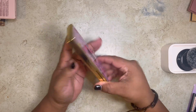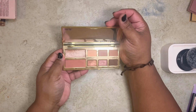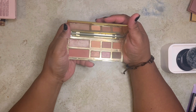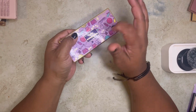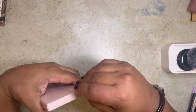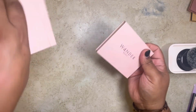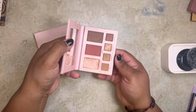This Tarte palette is staying. It's an old palette. I actually used it and it worked really well. So it still works. It's like 6 years old, 7 years old. It still smells really good and it works really good. So I'm keeping it. This is a Wonder Beauty palette that I am getting rid of. This is the Getaway Eye and Face palette. I like that they like.